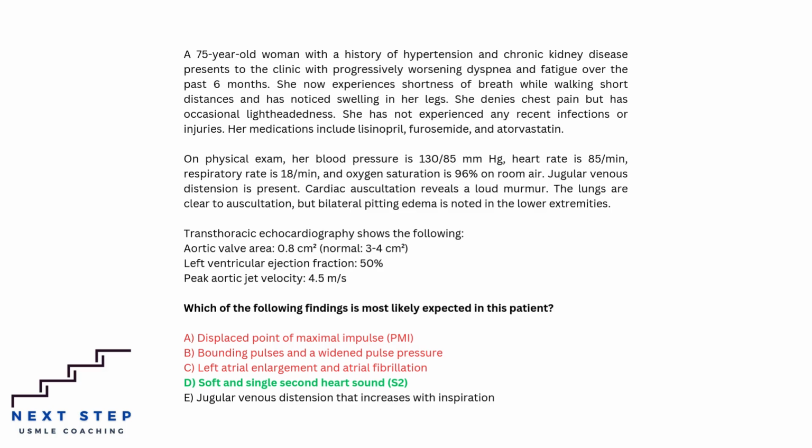At any rate, I was working with a student, and they said, well, Shaan, right here, this patient has JVD. This patient has bilateral pitting edema in the lower extremities. How do they have clear lungs? Why are the lungs clear to auscultation? And that's a really good question. So what happens is with aortic stenosis, eventually you have hypertrophy of the left ventricle.